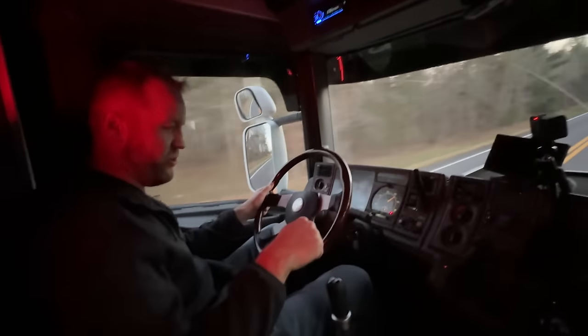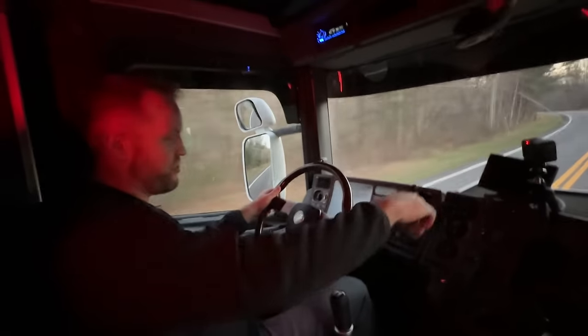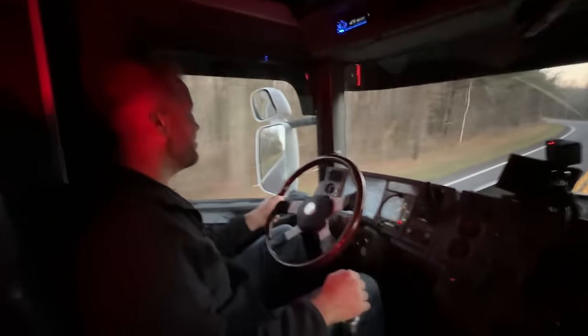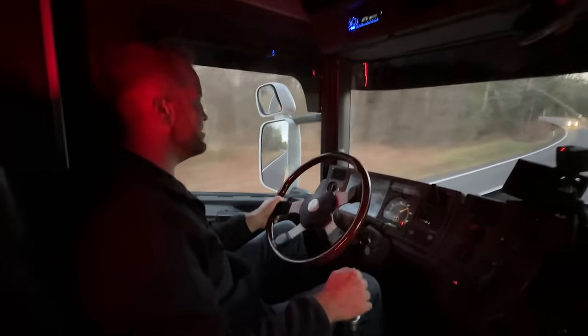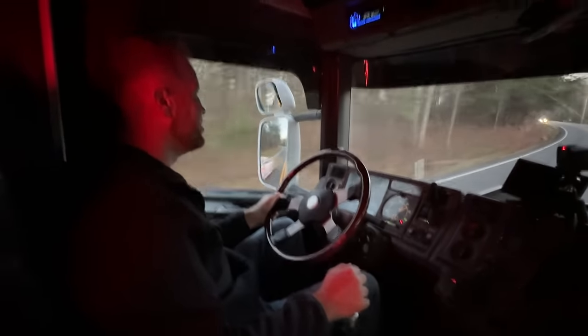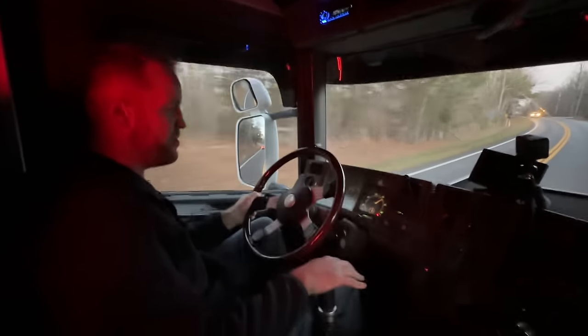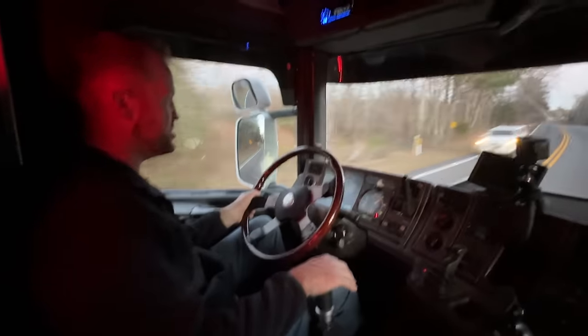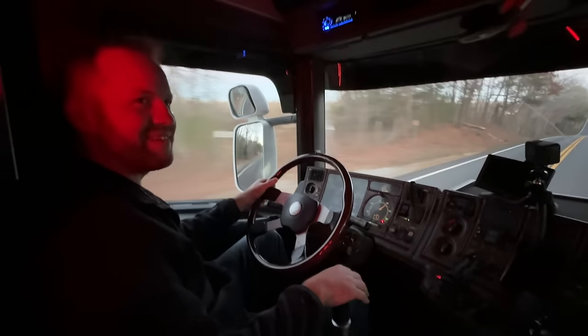But you're right. The shift pattern is weird because it's like 1-2 on the bottom side. So you're like 1-2, yeah. And then you go up for 3 and then back for 4. Yeah. It's definitely different. Wow, man. This drives so weird because the transmission is solid, but I can feel the cab moving. So when you put your hand on here, it feels like the transmission's moving, but it's the cab. Yeah. The shifter's mounted on top of the engine, basically.